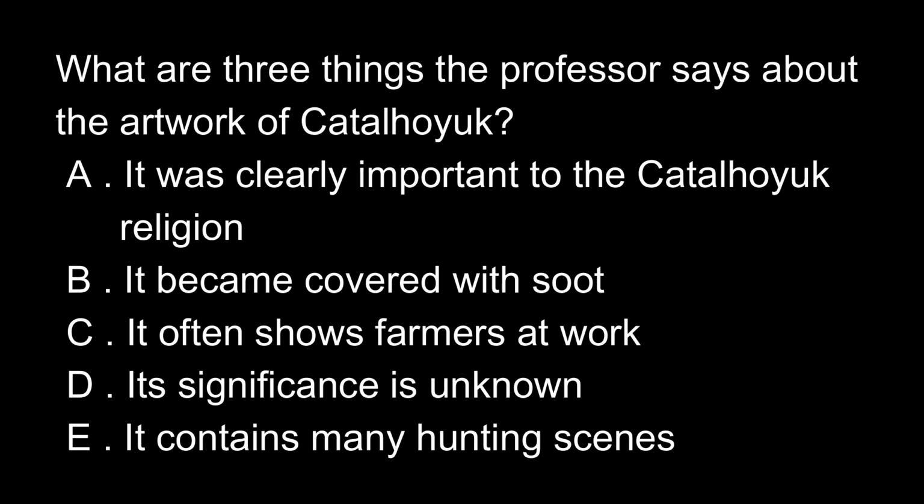6. This is another easy one. A, we don't know. B, correct. C is false. D is correct. And E is correct.